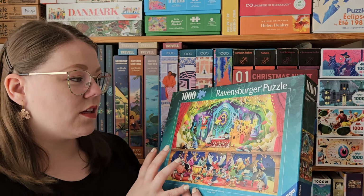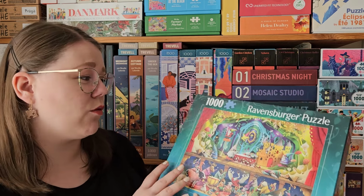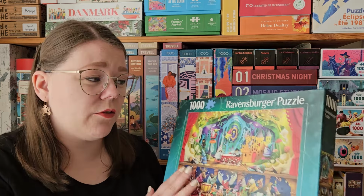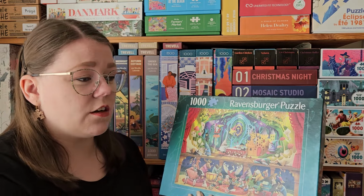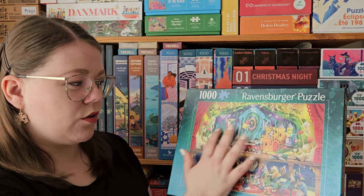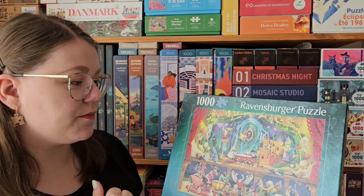But, you know, this is one of those puzzles where at the end, when we were about 15 minutes away from finishing, it was just a lot of taking a piece and just putting it in the puzzle, you know. I didn't sort anymore at that point, it was just putting in pieces.